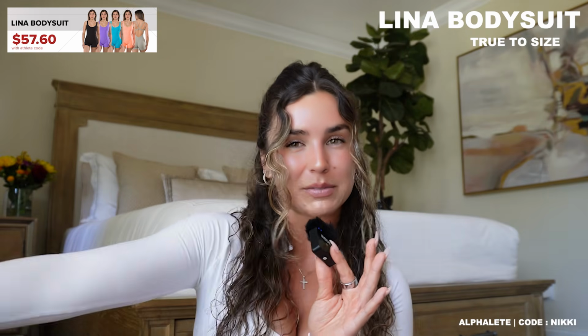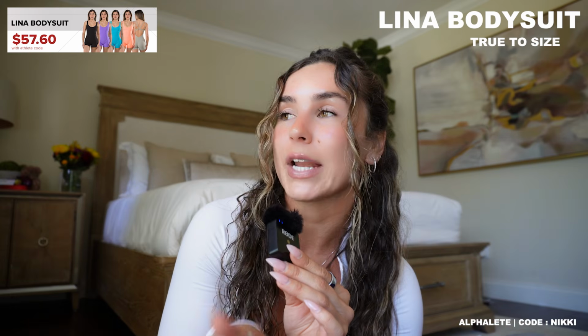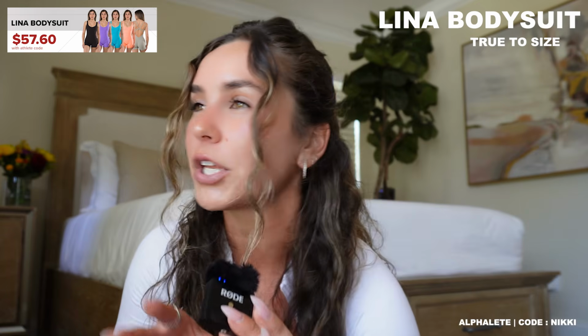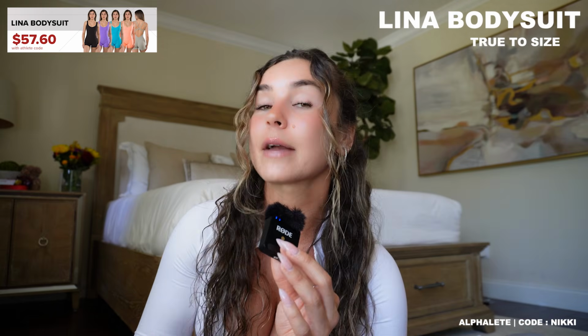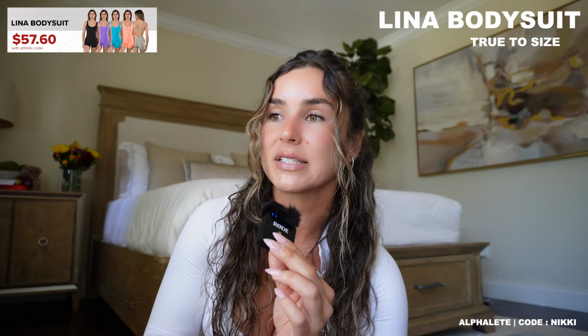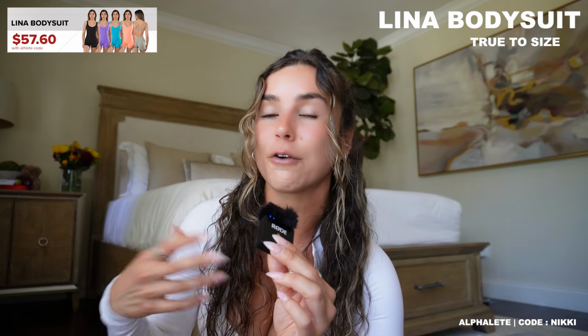I think that would be such a cute staple for summer, pairing it with a little shrug or something, like some sleeves over top. And if you've never tried a bodysuit before and you're like, I don't know if it would look good on my body, I don't know what brand I should try, I would recommend trying this Lina bodysuit in the color black, getting your true to size. I think you would be pleasantly surprised of how well it fits on your body and how flattering it is.